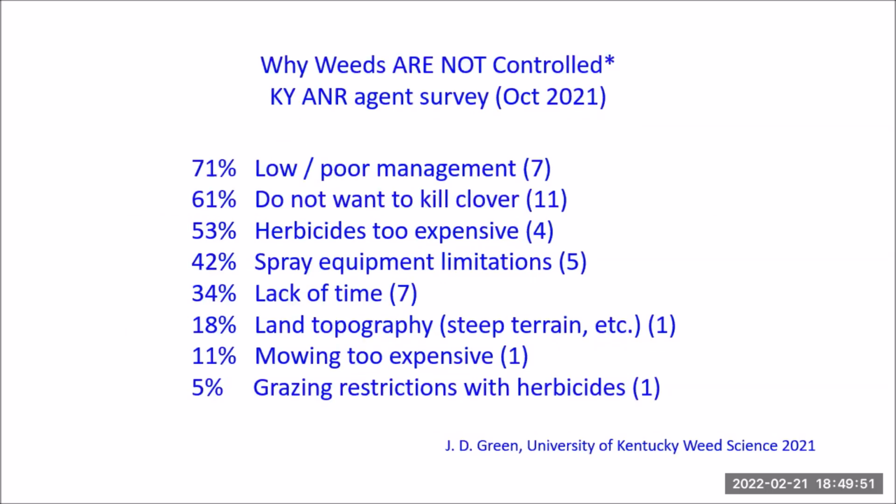So why are weeds not controlled? This is the part I found really interesting. Low management. Maybe. Don't want to kill the clover. I heard that everywhere I go. That's why I like working on horse farms. They don't care if I kill their clover. Beef farms want no part of that. Herbicides too expensive. I can't answer that. I don't think they are. I grew up on a farm pulling weeds and hoeing weeds, and herbicides are a lot cheaper than hand labor.